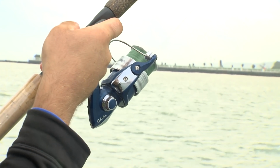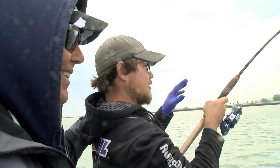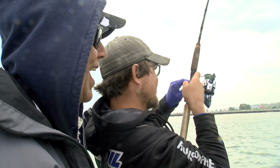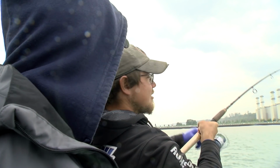I saw that he was big. I don't know how big. I think it's a female actually. Our first one hooked up. I want to tell you, folks, if you want to experience some tackle busters and catch numerous fish in a day, this is probably the best deal in the world for doing this.